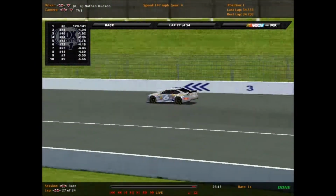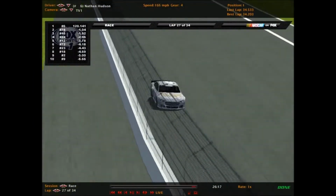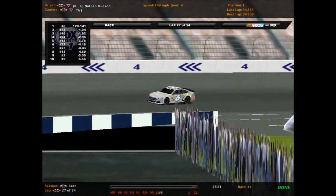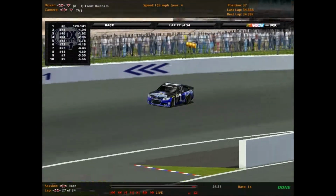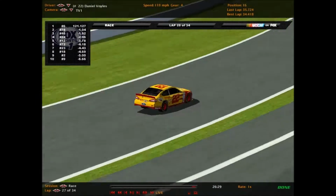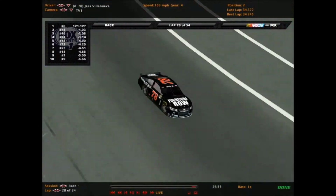Cars making their way down pit road. I saw Poteet. I saw the 7, the 21 of Sam Young, the 5 giving up 10th place. A lot of these cars coming down pit road already. Here comes a lot more of them too. McCurry and others coming down pit lane.